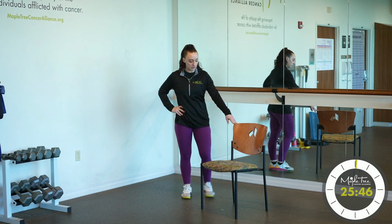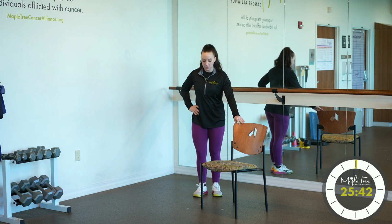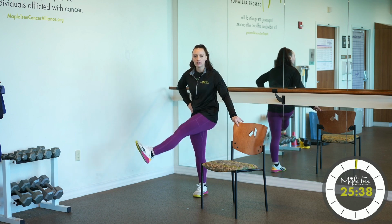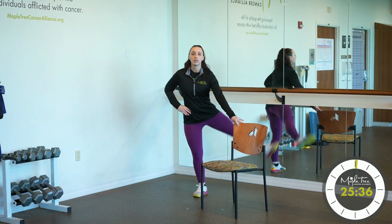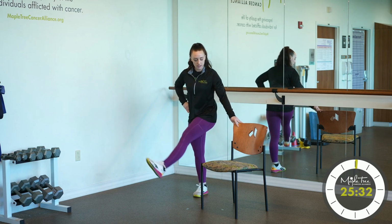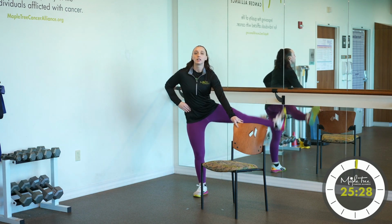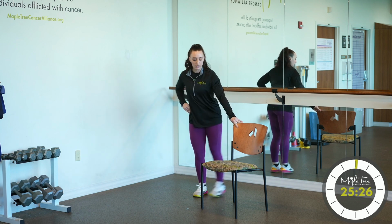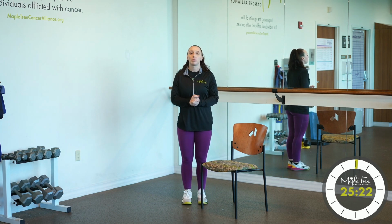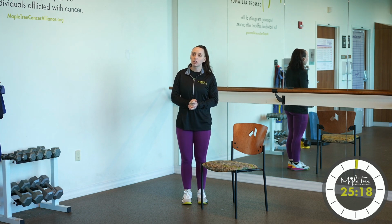All right, and we're going to switch legs. So if you need to rotate sides, please do so. And 1, 2, 3, 4, 5, 6, 7, 8, 9, and 10. All right, we're going to stay standing. And we are going to go ahead and move on to our arms for our warm-up.